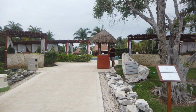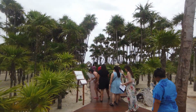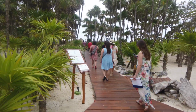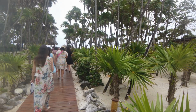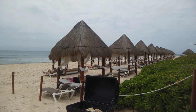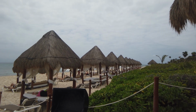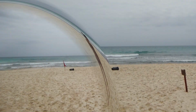All right, and so heading out of the pool area here, we have now arrived down to the end of the property to the beach. So we'll cross this little boardwalk and head down to the beach area. So these are the palapas for the privé guests, again for the add-on package. You can pick again one here at the beach or one at the pool.